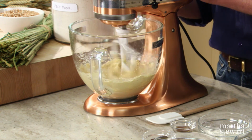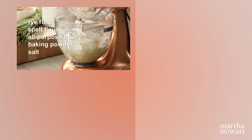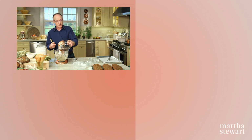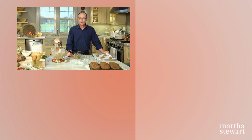I have got an awesome cookie to share with you. I've got butter, I've got sugar, cream together. I'm gonna add vanilla, instant espresso. I'm gonna scoop my flours, my baking powder, and my salt. This is the part where I usually make a big mess. Now we'll add the chocolate chunks. Take a scoop, and you can make these as big as you like. Bake them until they're done, till they look right, till they're just the way you like them. That's a great cookie.